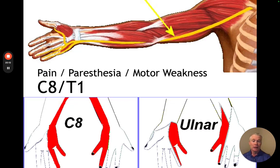Now here's the thing that I was alluding to. The one thing we want to remember is that TOS will typically involve the fibers that constitute the ulnar nerve. So C8-T1 in this distribution, in fact, 90% of patients with TOS have an ulnar nerve distribution. So their numbness is in this first 1.5 digits, not in this 3.5 digits.